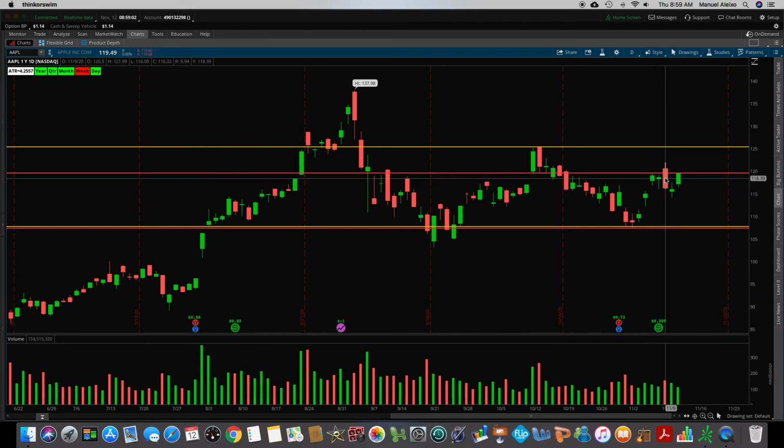And as you can see here, I've identified the next layer of resistance on Apple. The next area of resistance on Apple that I see is this 121.99 area, which is right there. Okay? That's the next area I see as resistance on Apple. However, in order for Apple to even get there, again, we have to have a clean break of 119.62, which was last week's high.